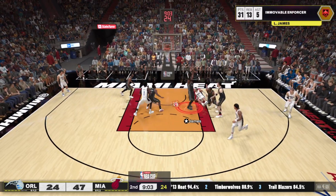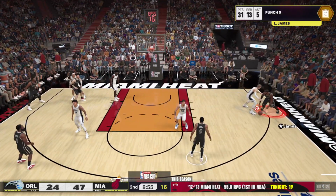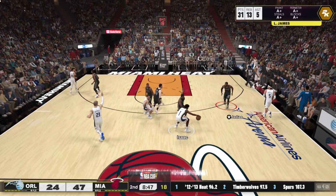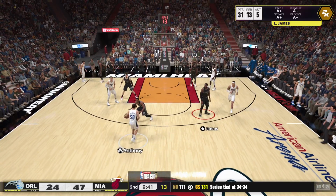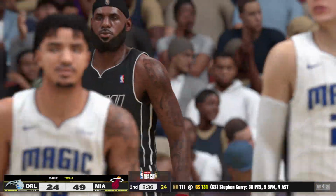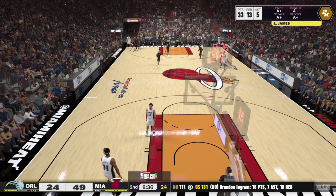Here's Banchero. A shot off that time. Great D that time from LeBron. Rebounded by Isaac. Pass to Anthony. Just under 3.5 minutes played here in the second quarter. Here's James. And James throws it down hard. As soon as he got the ball, LeBron was full steam ahead. Now a timeout called by Orlando.